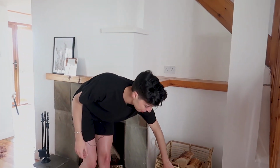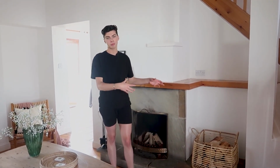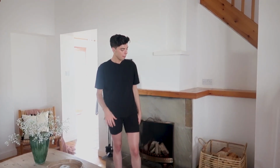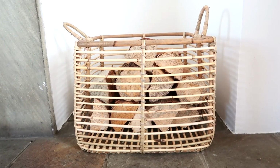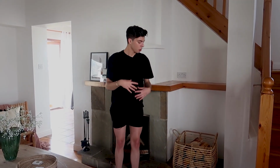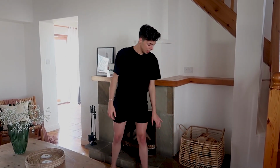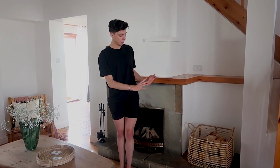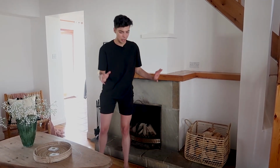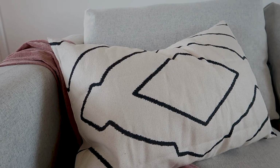This is beautiful. This is from Zara Home as well. I knew I wanted like a rattan kind of basket for the logs and everything, but the normal rattan baskets are very traditional looking, so I just thought this one had that kind of coastal but more of a modern feel to it. It's just more updated, and I just really love it. It just has a very simple shape and line, which I think plays really well with everything else. And yeah, that's the living room.